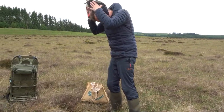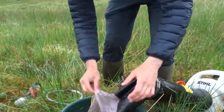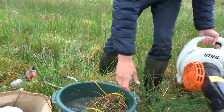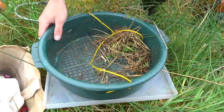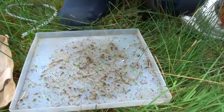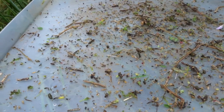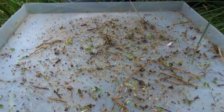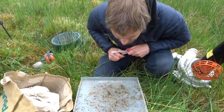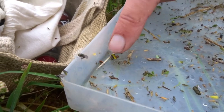All done, let's take a look at what he's got. I'm emptying the G-vac into the sieve with the sample that was concentrated. I'm just using the sieve to get rid of all the loose vegetation. And all the invertebrates that have been hoovered out of the vegetation are on the tray. And then it's just a matter of sorting through them and picking out the interesting ones. That's a Linyphidae, red and black job there.